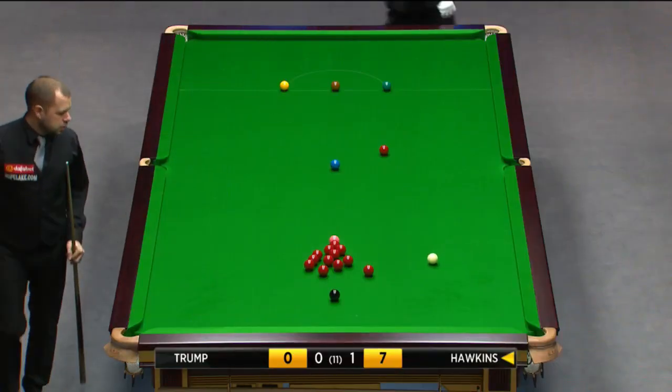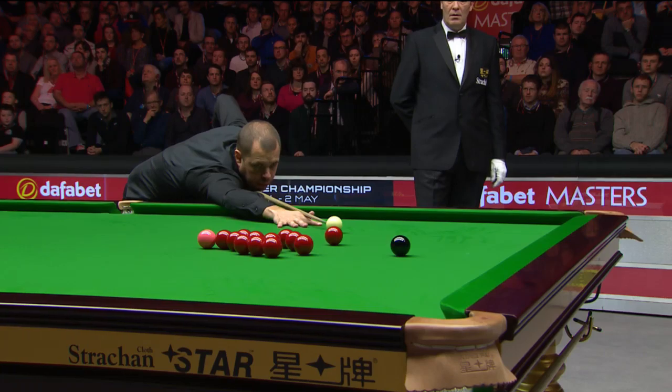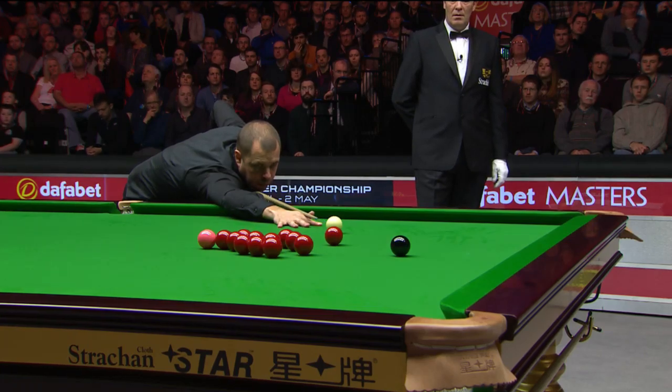Seven. In the match yesterday, Judd Trump was the one that was making all the running, wasn't he? Going two frames ahead and getting pegged back by Neil Robertson, but different today so far. He's only lost the first frame, but it was the way Barry went about it that put down his intent.